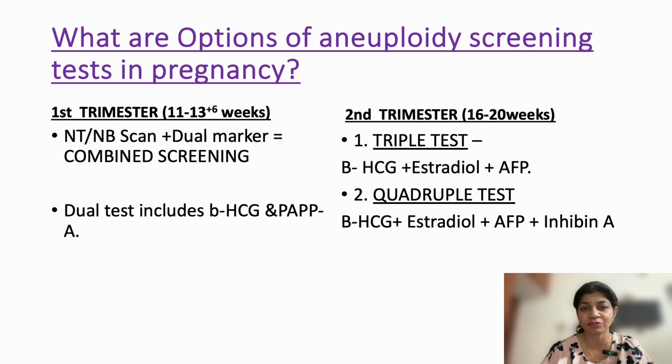If the patient comes to you in the first trimester, between 11 to 13 weeks 6 days, you have to offer them combined screening, which includes the NT/NB scan and double marker. This double marker basically studies two maternal hormones, that is beta HCG and PAPP-A.